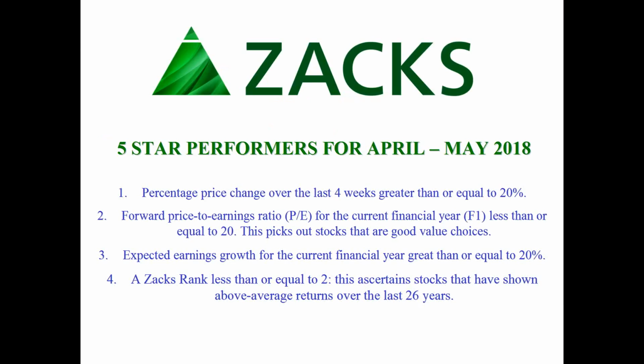Rule number 1 was, in order to meet these requirements, percentage price change over the last 4 weeks must be greater than or equal to 20%. All right, so they need to have that big of a price change. Requirement number 2 was forward price to earnings ratio. In other words, the PE for the current financial year, F1, should be less than or equal to 20. This picks out stocks that are good value choices. So this is a stock that fundamentally should be of good value.